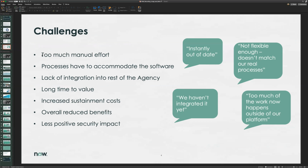In fact, one customer told me that 80% of their RMF work occurs outside of the platform. That's the vast majority of work being done manually without any automation behind it. That their business processes have to mold to the software because the software is too rigid. That they can't integrate these things into the rest of the agency the way they want. They aren't getting the visibility they want. And from a business perspective, this means it's an extremely long path to value from these systems with high sustainment costs. Just overall, it's not working for them.